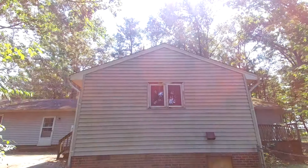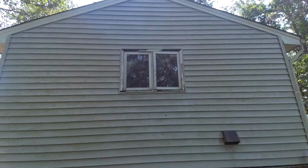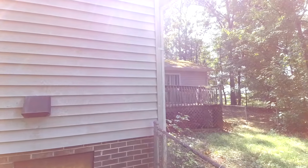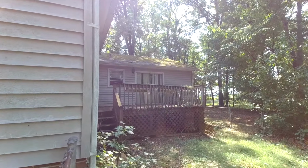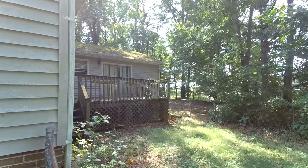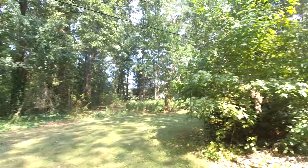Some of the work that's needed here, we can see around this window, we've got some substantial wood rot. These homes are sold as is. The purchaser does have the benefit of a home inspection, and then after the home inspection, it's pretty much take it or leave it. We do have some substantial mold growth on the roof, so I'm thinking our roof is probably towards the end of its useful life as well.